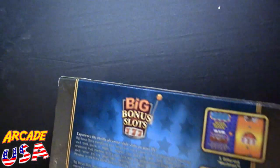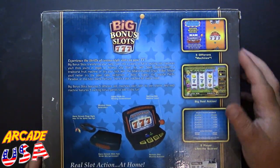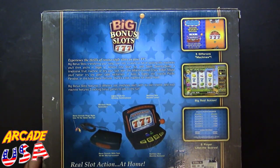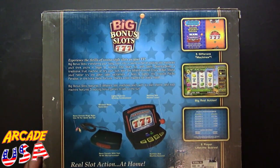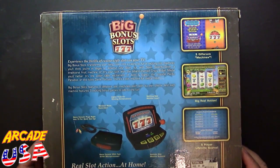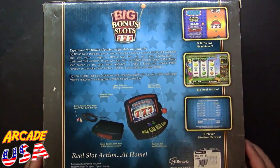Cool. It looks like on the back of the box shows some of the game screens. Pretty awesome. Looks like it was made by Scenario, Scenario.com, Woodstock, Illinois. This came from Kohl's. I don't remember seeing this at my local Kohl's. It's kind of cool. So let's open the box up and take a look at the individual pieces.